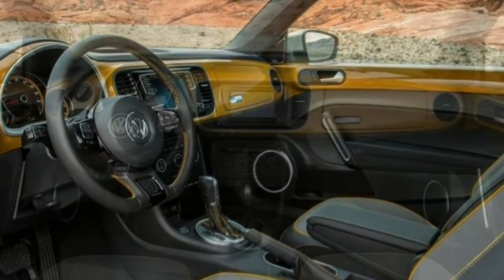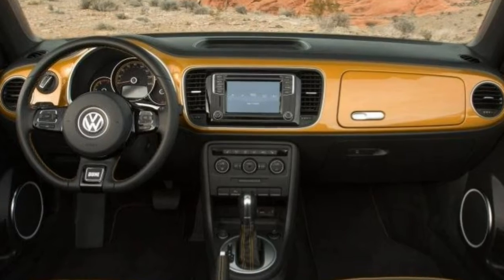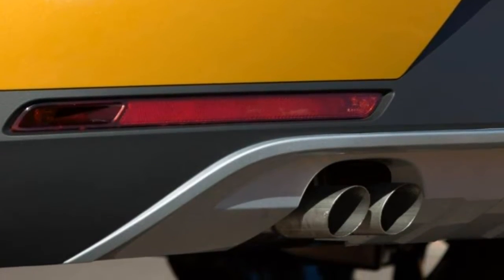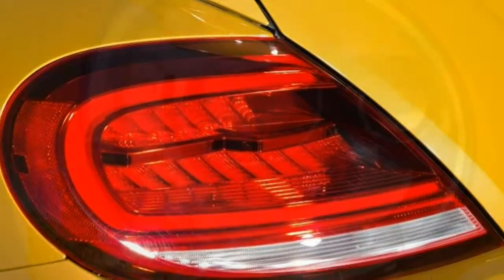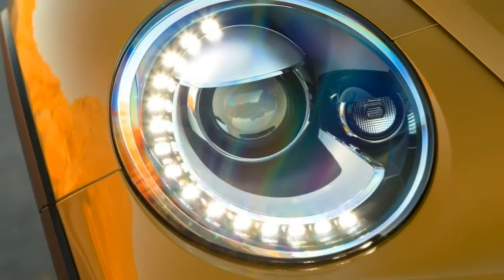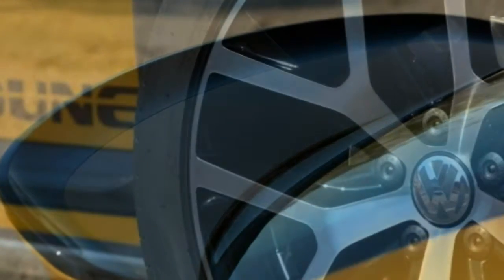Pace 3.05, Technology 3.05, Audio and Navigation 3.05, Driving. Acceleration is strong whether you're pulling from a stoplight or planning to overtake on the freeway. But braking effort is higher than expected as the brakes aren't quick to respond. The Dune's raised ride height and comfort-oriented suspension hamper handling.